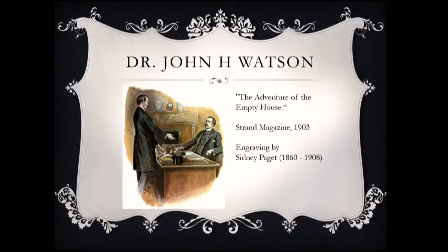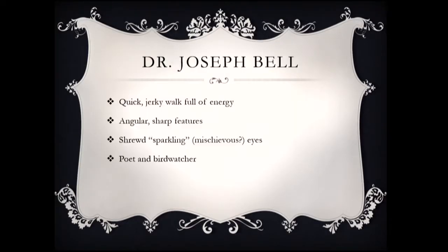This is from The Adventure of the Empty House. Again, Dr. John Watson was always the one telling the tale. But what if you didn't have a Watson? If you didn't have a Watson, no one would know that you were brilliant.